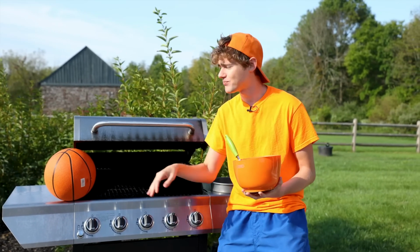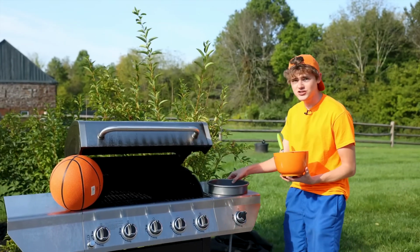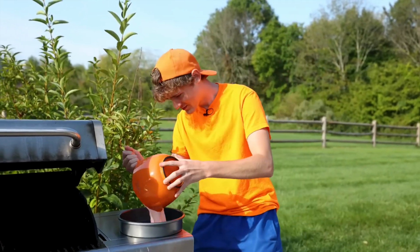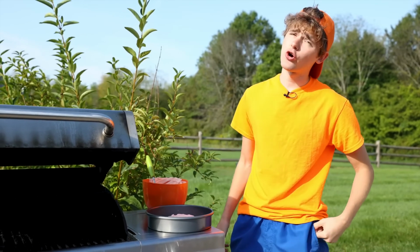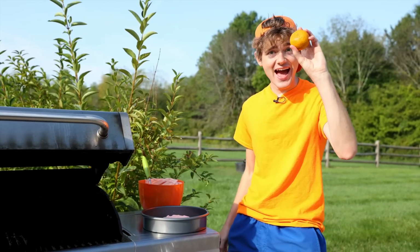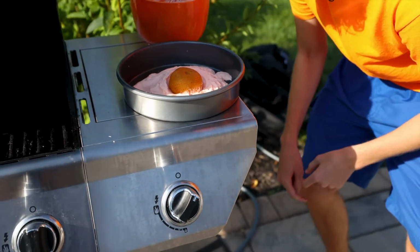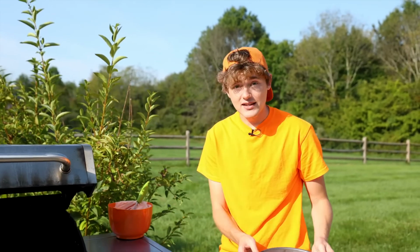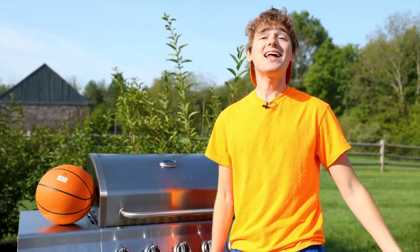Oh, thanks, basketball. I always keep my trusty ball handy when I'm cooking. Very useful. The first thing that I'm gonna do is pour this batter into the pan. Perfect. And since it's an orange blossom cake, you're gonna wanna add an orange. Smells delicious already. Now, just go ahead and take this pan, put it underneath the lid, and I'm all done.